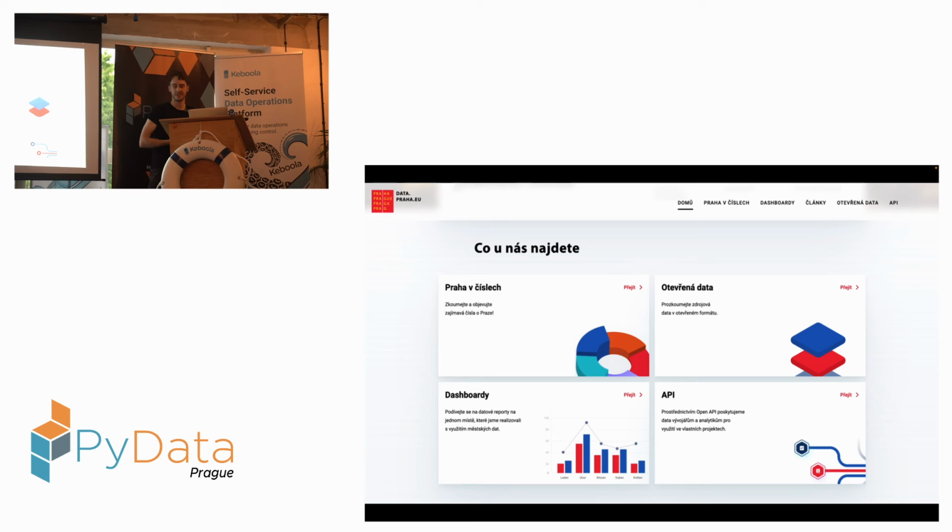This is another tool. It's the catalog of open data. It's again distributed as open source, and there are many institutions currently in the Czech Republic that use it as their own instances of this catalog. And that helps all the individual institutions in the city to publish the open data that they want to publish. So we are not aiming to gather all the data from the city, but giving the data owners the possibility to distribute them on their own.